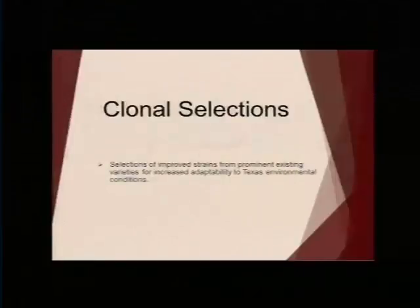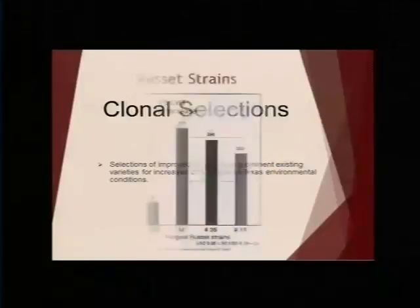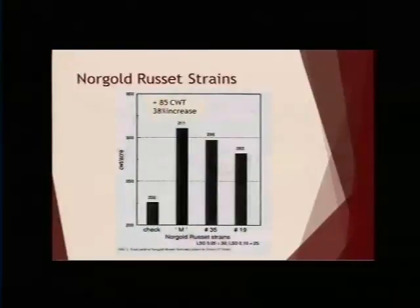Now, telling you a little about our clonal selection program, this is kind of interesting. When I first went to Lubbock, I did a lot of variety trials, as I mentioned, including potato variety trials. And there were some seed growers in Nebraska that had these strains of this variety, Norgold russet, that was developed by Bob Johansson, I showed you in the picture before. And they claimed that their strains of the Norgold russet were higher yielding than the regular Norgold russet, which has a weak vine and is subject to hail damage and hot desiccating wind.